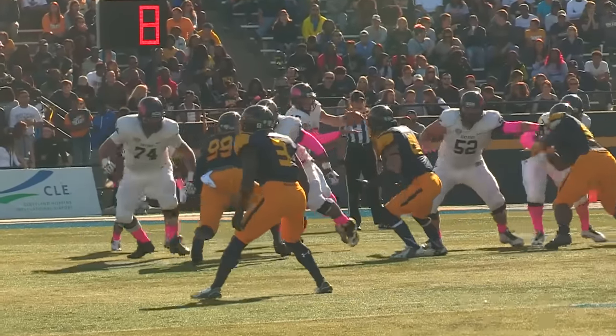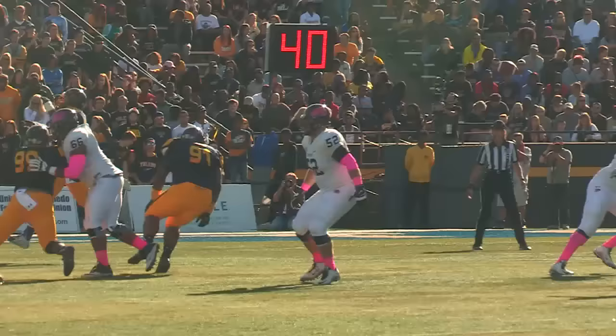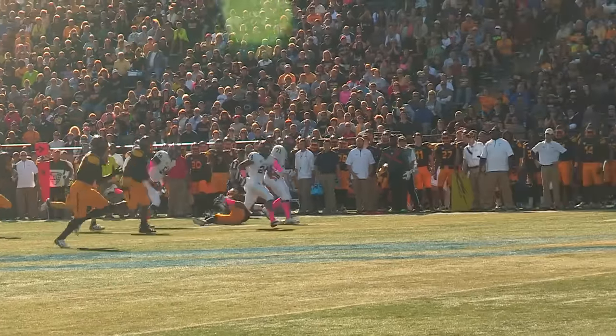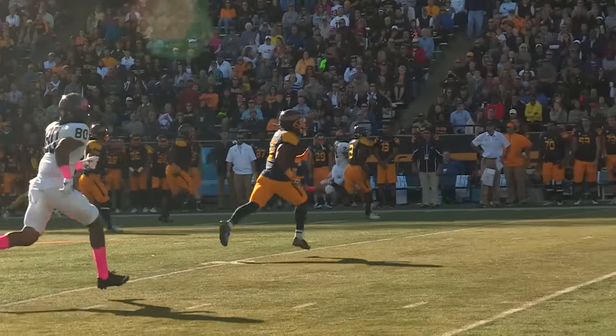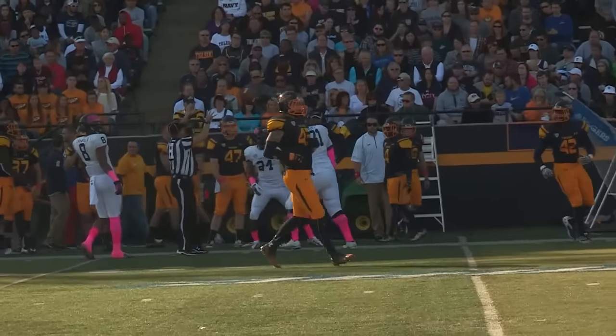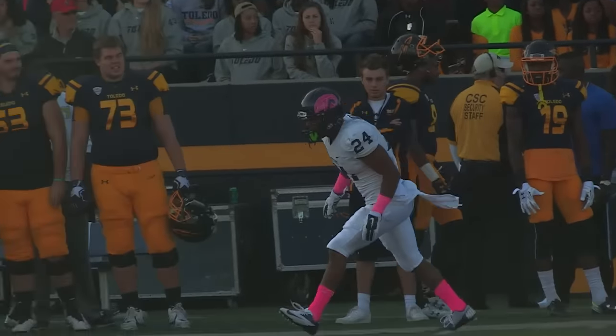Tight end factor in motion to the right. Reardon will roll that way and throw the screen back to James. Turns up field, cuts inside, and he has a big time seam. 40, 50, 45, 40, 35. Stays in bounds, run out at the 30. There are no flags behind him, and that is a big play by James.